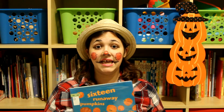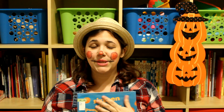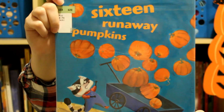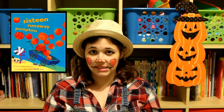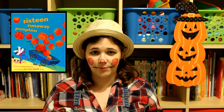The next one we're going to talk about is 16 Runaway Pumpkins by Diane Ogletree. I think that's the right way to pronounce it. I'm so sorry if it's not, Diane. 16 Runaway Pumpkins. It's a counting book, obviously, especially good for kids that are working on addition or perhaps multiplication tables, especially their 2 times tables. That's going to be really good. This book will be good for them.